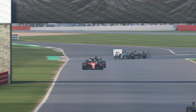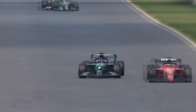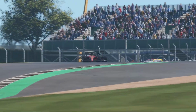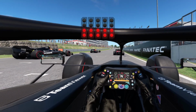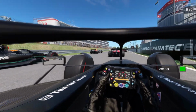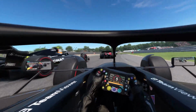If you get used to it, it is great fun throwing your car through all of these blind corners, being always on the edge. I can't really imagine going wheel-to-wheel racing here with these cars, to be honest, but hey, let's try it out nevertheless. And here we are on the grid as George Russell in his Mercedes, starting from P5 and it's lights out, and away we go for that short lap here, or short race, sorry.